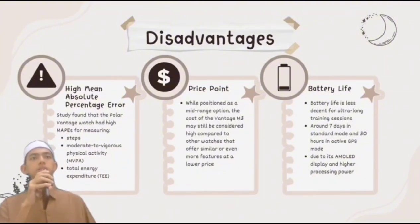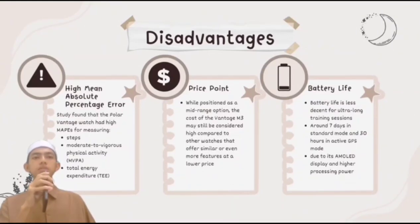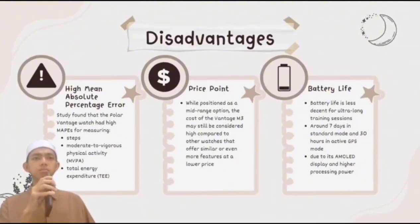Other than that, Polar Vantage M3's battery life is also a disadvantage. The battery life of Polar Vantage M3 is less decent for ultra-long training sessions. It is around 7 days in standard mode and 30 hours in active GPS mode. It is due to its AMOLED display and high processing power.